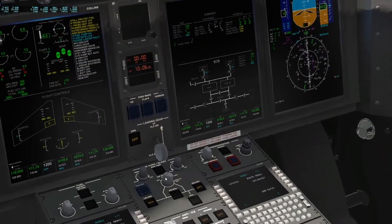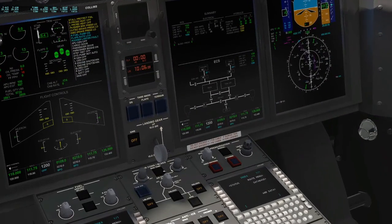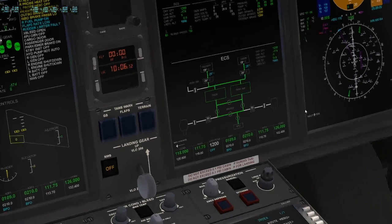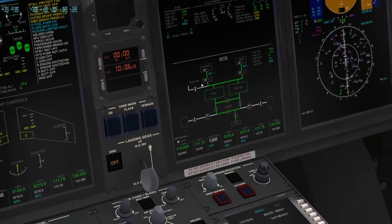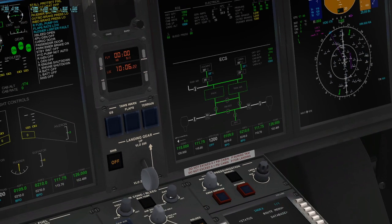Transponder on. So now that our APU is fired up, I'm going to switch our net air source to normal. I'm going to open the APU and the cross bleed. So that's going to start some air coming in, and as you can see, our temperature is going to start to climb here in a moment. Yep, there it goes. And I think that that is excessively hot. So I am going to just put it at 21C, which is around 72 degrees, which I think is pretty comfortable.